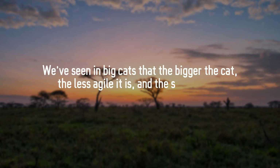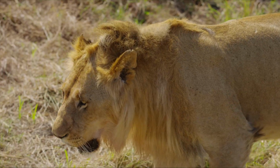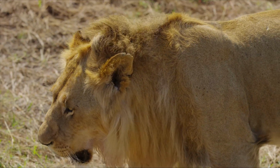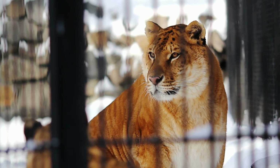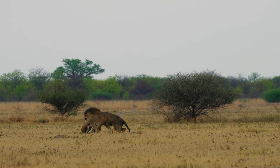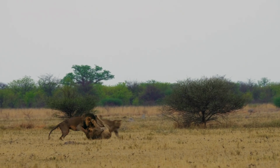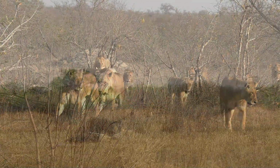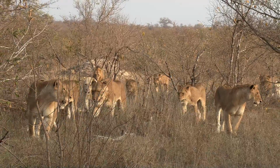We've seen in big cats that the bigger the cat, the less agile it is, and the same is true in the liger versus lion comparison. As a result, a lion is more agile than a liger. A liger is also very calm and less aggressive as compared to a lion. Lions, on the other hand, are highly territorial, and they always tend to maintain their dominance by territory gain. Lions are social animals with a well-defined social structure.